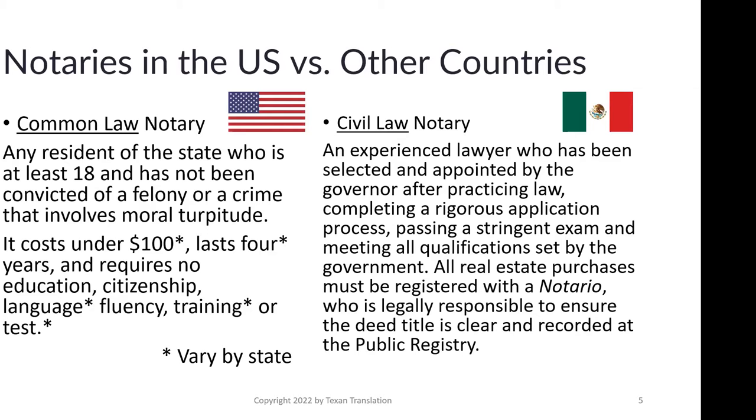While in other countries like Mexico in this example, and other countries that inherited the civil law system from the Roman Empire, a notary is an attorney, an experienced attorney, and holds a government credential that is difficult to obtain and has much greater authority and much greater responsibility in transactions like purchasing real estate. And so the takeaway here is it's easy to become a notary in the U.S. And it does vary. You see the little asterisk there. It does vary by state.